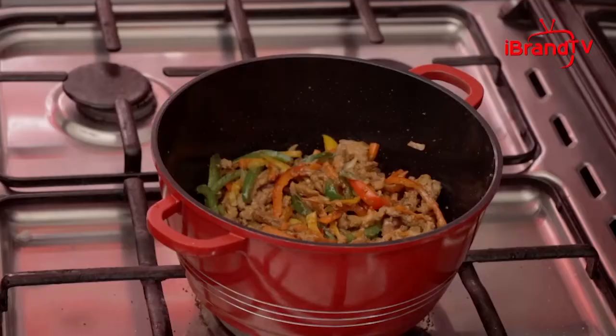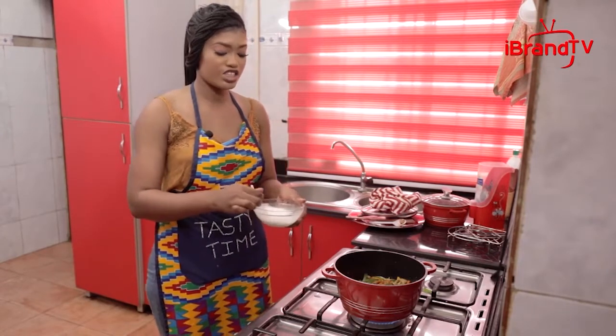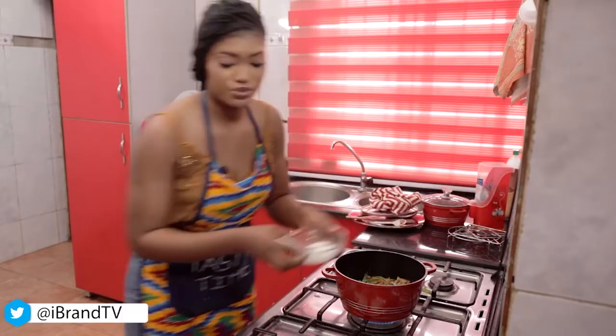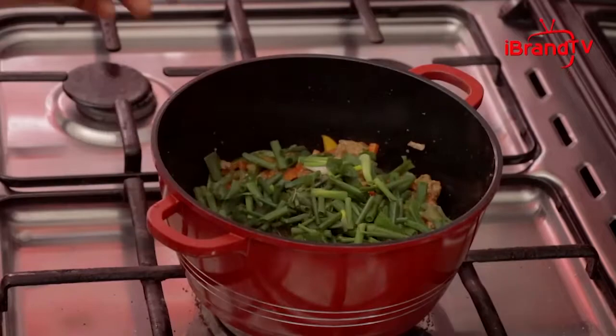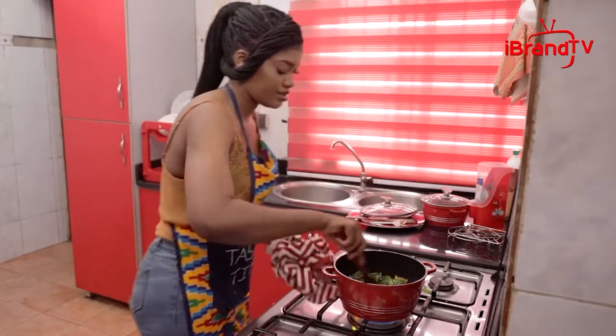To make this really saucy, I mixed some cornstarch, and I'm just going to throw in the cornstarch, just very little. And finally, my spring onion. So I'm going to stir this.